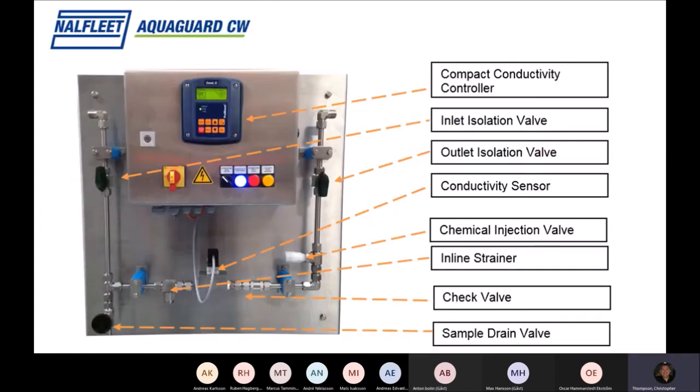So as I was saying, the water comes from the left down the pipe, so you've got an isolation valve straight away. You can actually turn the system off for maintenance. It goes down at the bottom. You've got a sample drain if you wanted to take a manual test per day or per week. Then it will go through a filter into the conductivity sensor. It detects if you need any more chemical. Then on the right hand side of the picture itself, you've got a white thing. That's where the chemical is injected. So the chemical injection is done in the same unit.